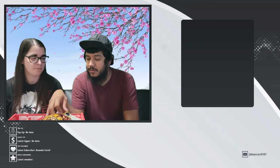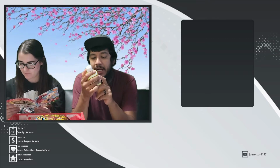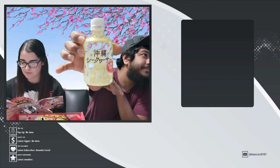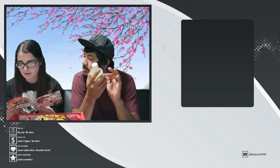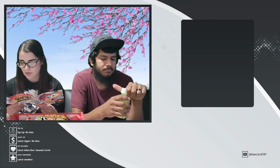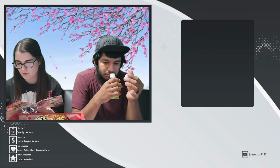Okay. I'm out of my drink, so let's go with this. What better time? Okinawa Shikwasha. Citrus depressa drink. Green. Can't see it. Quench your thirst with this beverage containing whole squeezed fruit juice, made by squeezing whole fragrant shikwasa fruits from Yanbaru, Okinawa. The sweet and sour flavors are a nice refresher for your taste buds. Pair with ice for the perfect summer night drink.